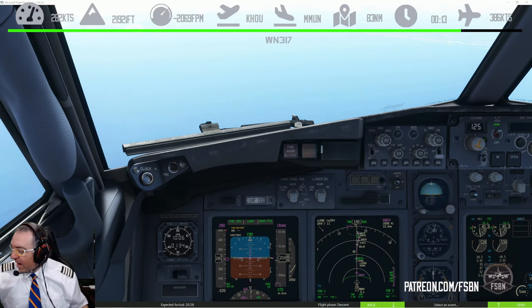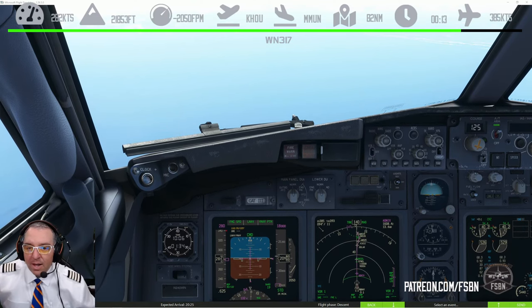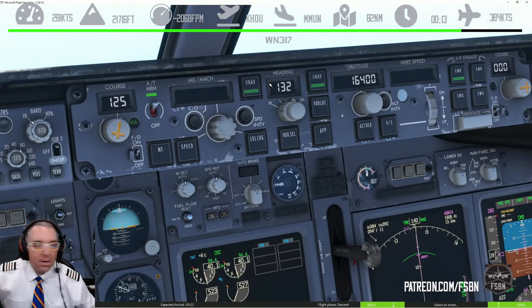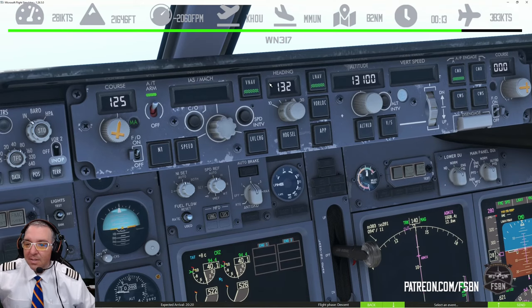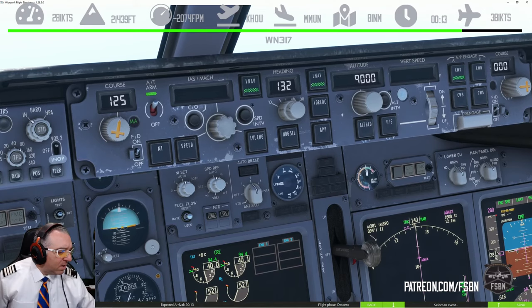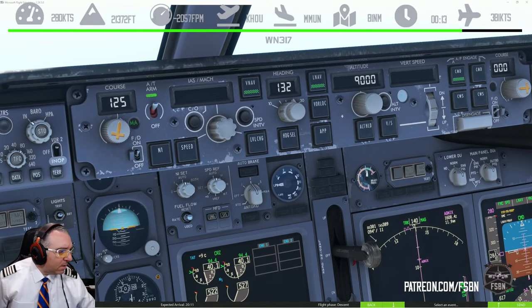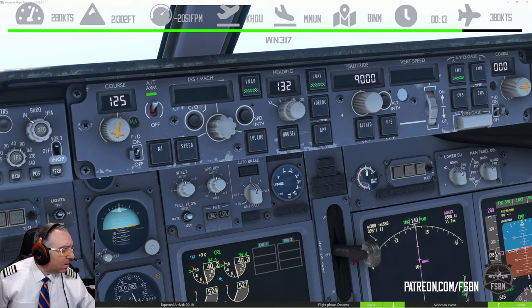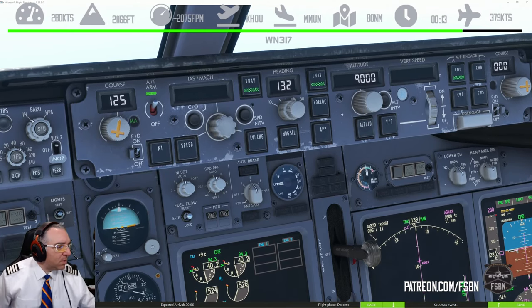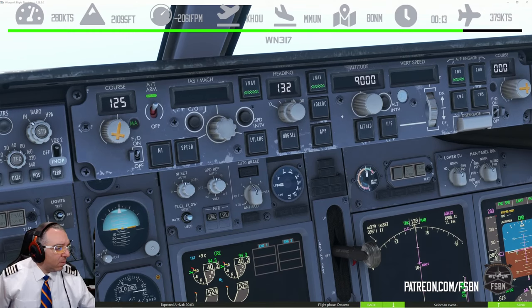Okay, we're going to go down to 9,000 feet, folks. So 9,000 feet. Crap, I don't want to do that. All right, 9,000 feet's right there. I'm going to just go ahead and plug this in here. Vomar 1 Alpha is what I want, and we're descending on the 1 Alpha right now.